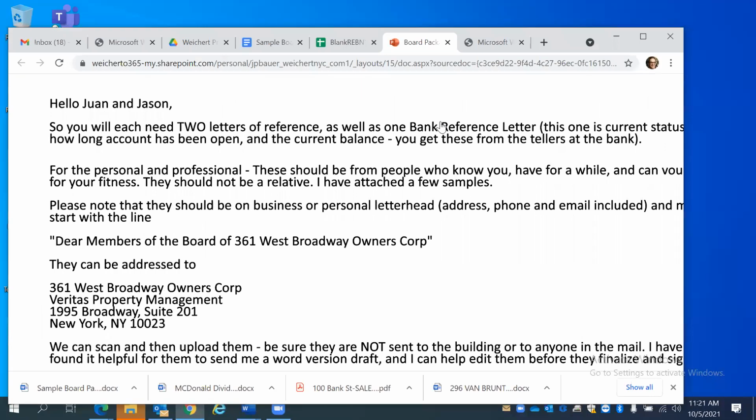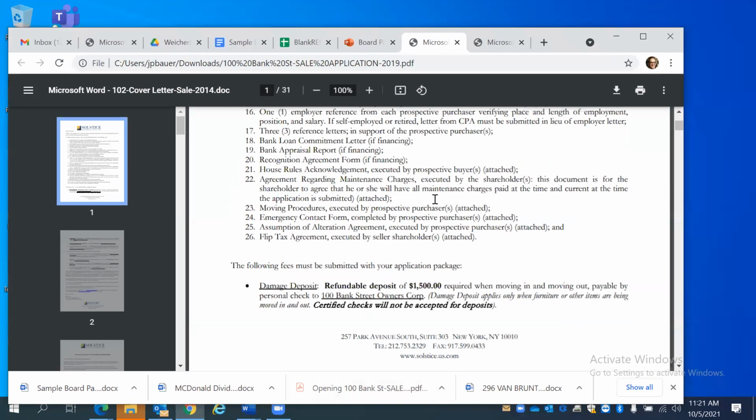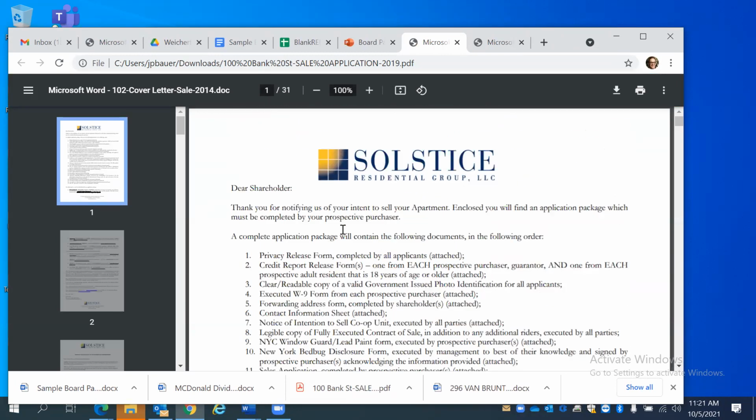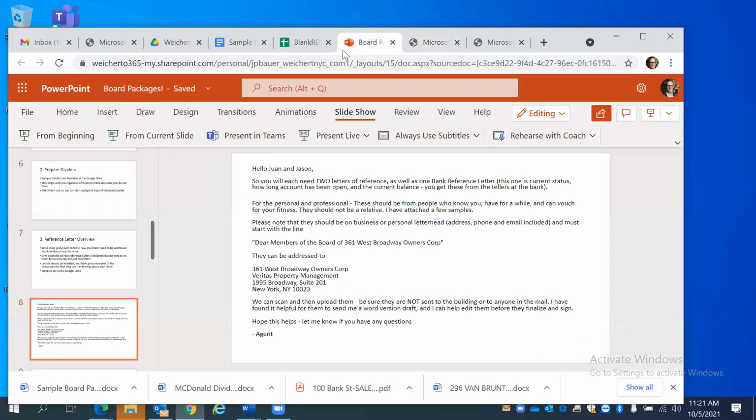Again, I'm going to just switch back for a second and show you this 100 Bank one, right? Usually you can tell, it might say on the first page what it is. In this case, it's 100 Bank Street Owners Corp, right? I can tell by the checks. That's the name of the board, right? So in the case of this package, all of the letters need to be addressed to Dear members of the board of 100 Bank Street Owners Corp, right? Very simple.